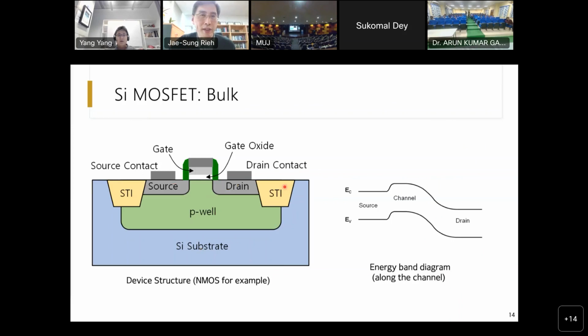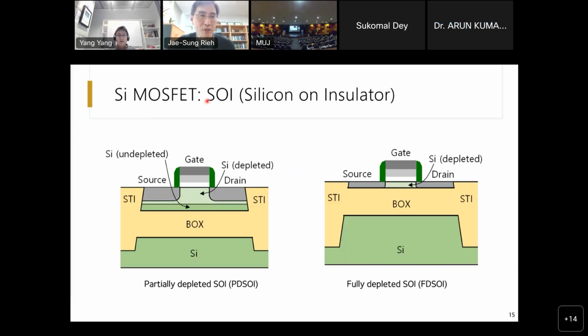But for silicon MOSFET, there are other variations as well. So there is the silicon MOSFET SOI device. So that is silicon on insulator. First, look at the picture on the left. So this is an SOI device, very similar to traditional MOSFET, gate, source, drain, but there is a big difference. There is a buried oxide layer just below the channel region. So that improves the device performance.